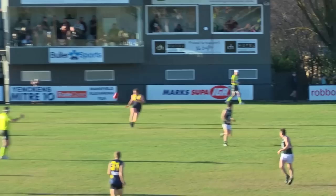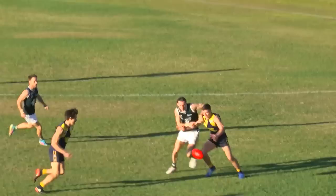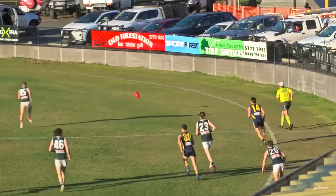They all peel off. He looks into the middle. His brother's back on the ground, Jaden. Yeah. And he marks in the middle of the ground. Handball that goes out wide now. And Watson goes over the top. Bartlett running. Nice kick down to the half-forward line. No mark taken. Reekers gets the ball inside 50.